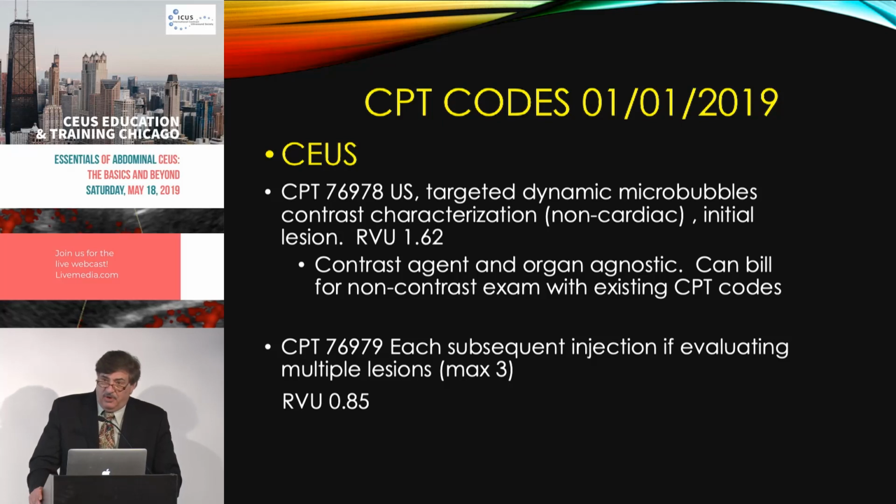However, what we're finding is that if you're doing this and the patient's already had a without-contrast exam within a certain period of time, insurance companies are not letting you bill again for a second ultrasound without contrast. And most of them require you to put a modifier to tell them that the patient's not had a prior examination. So it's a little tricky. We found that out after we started billing.